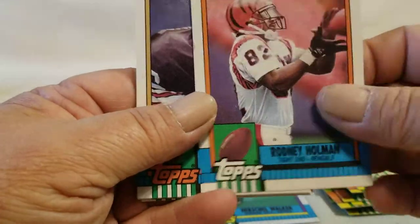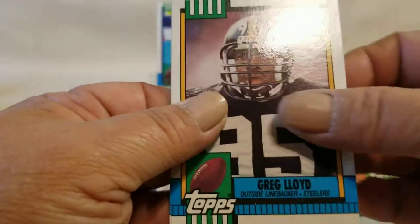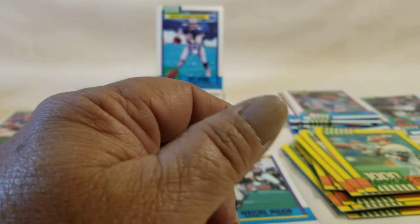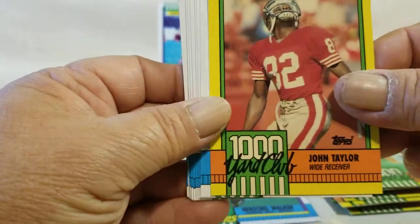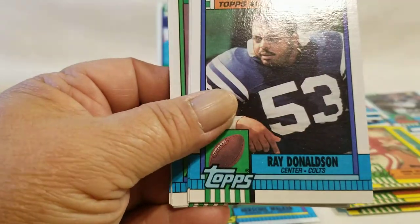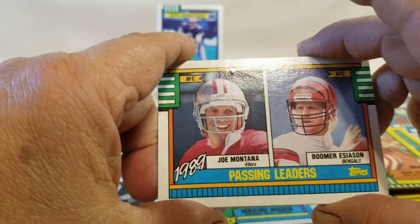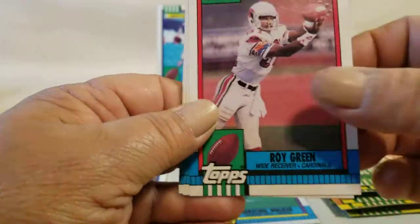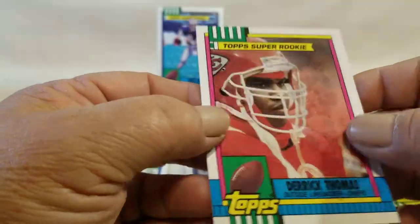Tolbert again. Looks like correlation is just jumping right back. John Taylor, 1,000 yard. Sam Mills. And Joe Montana, Boomer Esiason. Passing leaders. That's the second part of that. That's what we got, what we pulled. And Derek Thomas, super rookie with the Saints.